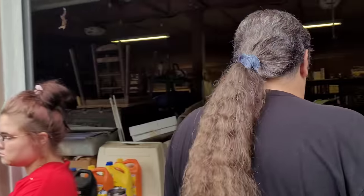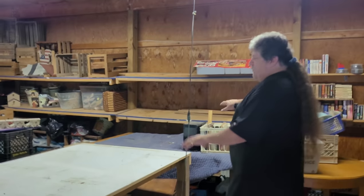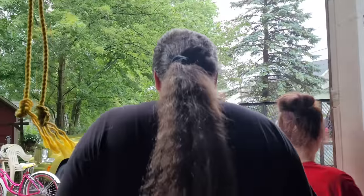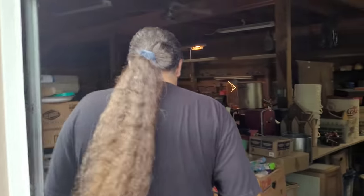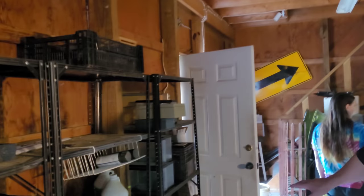Okay, so what we did here was we cleared out all this room. She's now reclaimed some of her barn. That table's open, this table's open. We cleared out all this pathway here. Come on over here. We took all the tanks off of these shelves and all the tanks are on the floor here. Cleared this out for her.